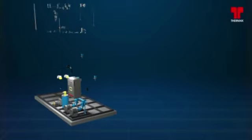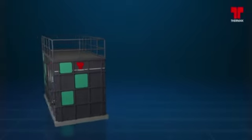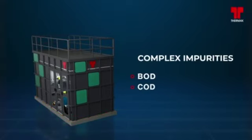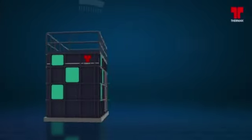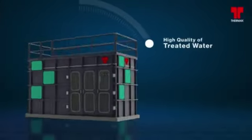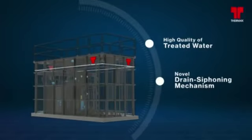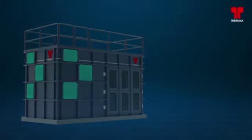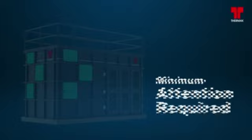With optimum and innovative design, Cube allows proper degradation of complex impurities like BOD, COD, total nitrogen and total phosphorus. With this, we are able to deliver high-quality treated water consistently with the novel drain siphoning mechanism patented by Thermax. Cube requires minimum attention on the ongoing process due to its highly modularized and automated functioning.